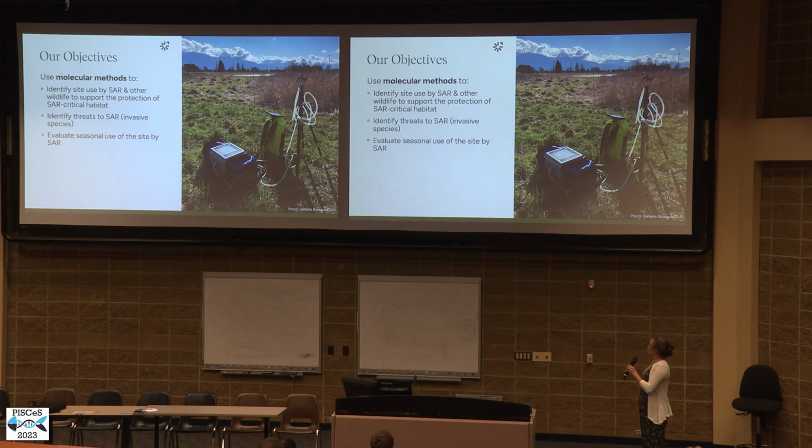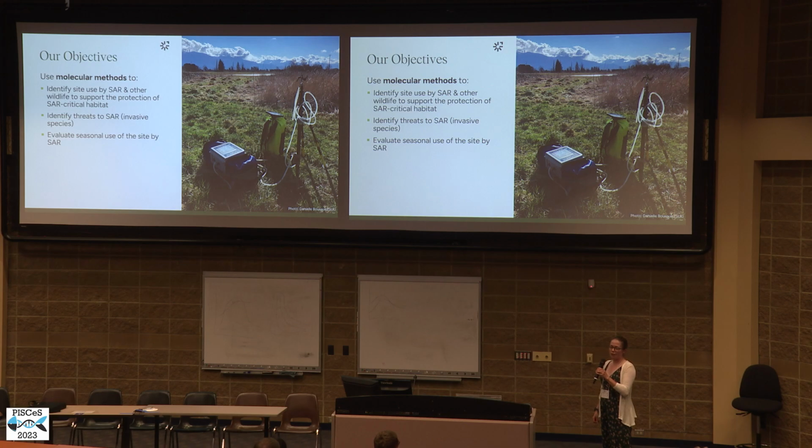So our objectives were, we wanted to use molecular methods, so eDNA, to identify site use by species at risk and other wildlife to support the protection of SAR critical habitat. We also wanted to identify threats to SAR, so the presence of some of these invasive amphibian species, and evaluate seasonal use of the site by species at risk. And as you can see from the image, you can already tell what the equipment I used to do my sampling was. If you're not familiar, that blue backpack is made by Smith Root. It was previously called the Andy, but is now called the Environmental DNA Sampler. So that was the equipment I used.